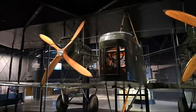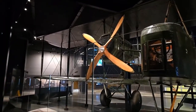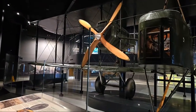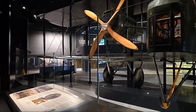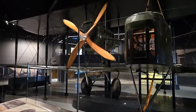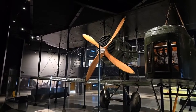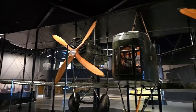Just amazing, it's just so massive. It's a big plane. I'm 5'9", and if I stood there, I reckon my nose would be touching... We've got to remember that it is raised up a bit as well. Those props are over 8 foot long, the length of the blade. Yeah, it's a big plane.